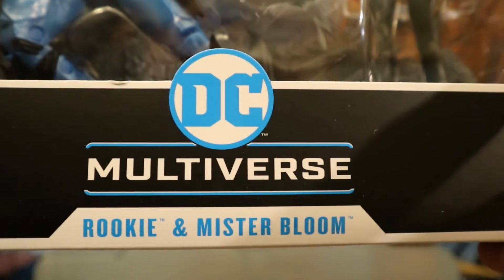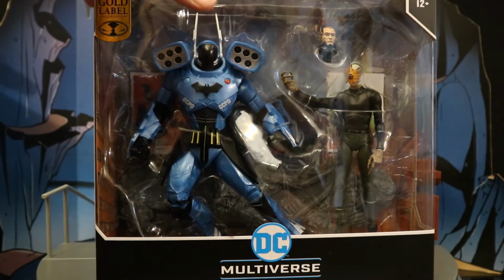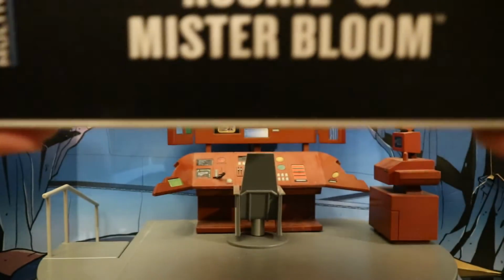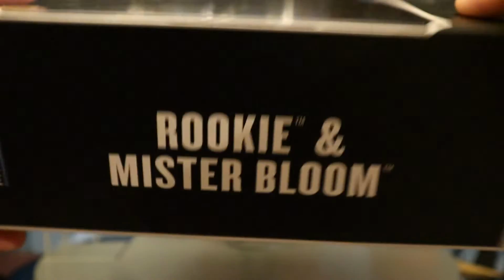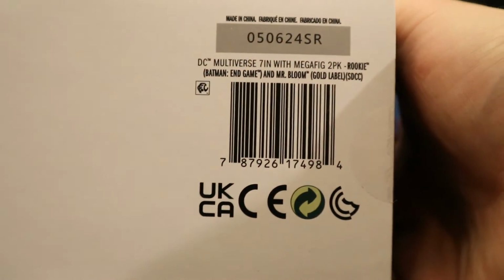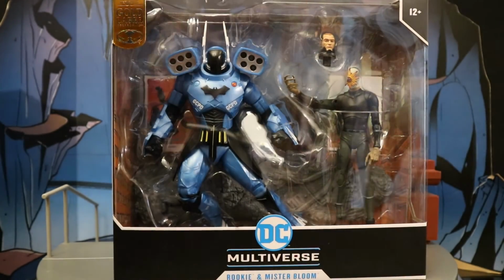DC Multiverse, Rookie, and Mr. Bloom. One Mega figure, one regular figure. Looks like we have an alternate head for the Rookie, display base, a couple display stands, and collector's cards. One side of the package, Rookie and Mr. Bloom. Other side, same thing. At the bottom, there is the barcode, if that helps anybody. And on the back side, you can see the Rookie and Mr. Bloom. So with no further ado, let's open them up.